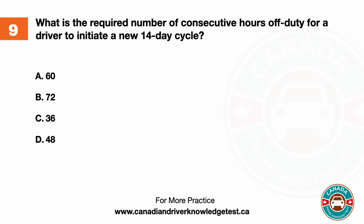Question 9. What is the required number of consecutive hours off duty for a driver to initiate a new 14-day cycle? A. 60. B. 72. C. 36. D. 48. The answer is B. 72.